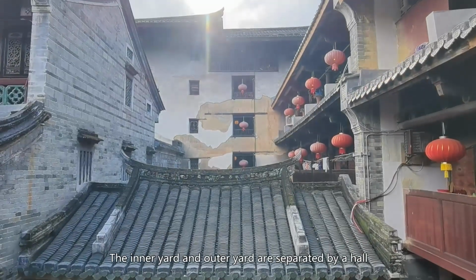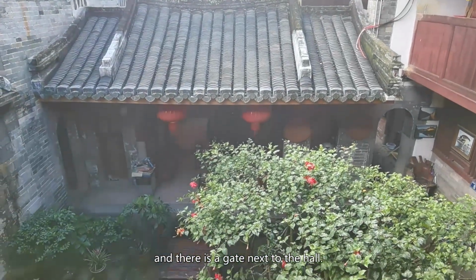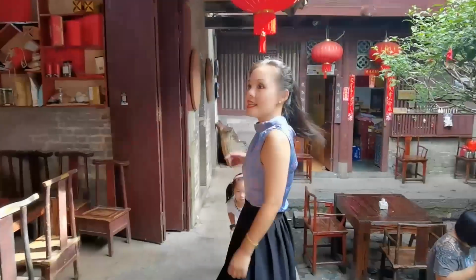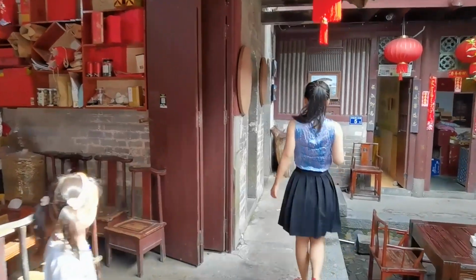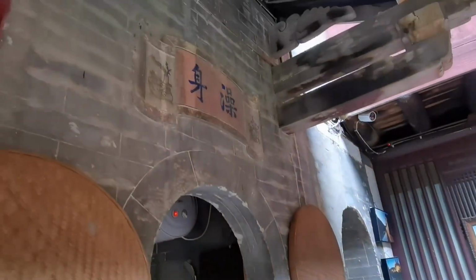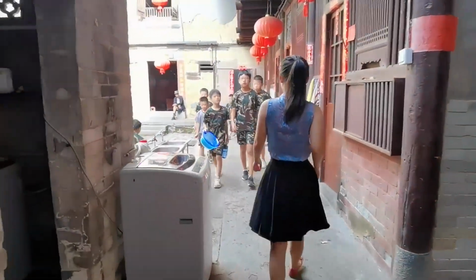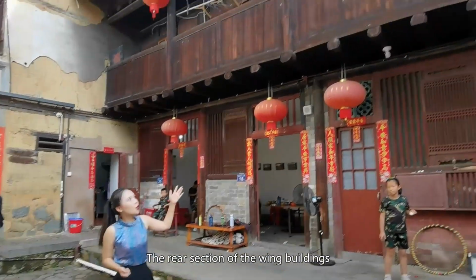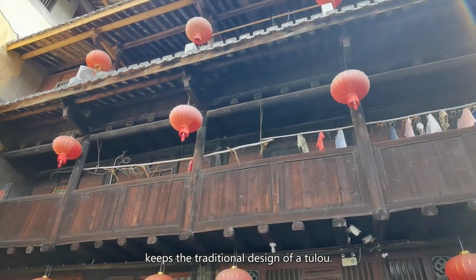The inner yard and outer yard are separated by a hall, and there is a gate next to the hall. This is the side room of the central hall. And here is a bedroom. The rear section of the wing buildings keep the traditional design of a Tulou.